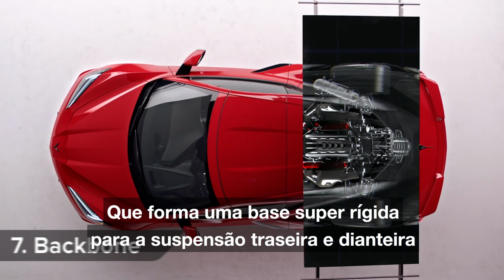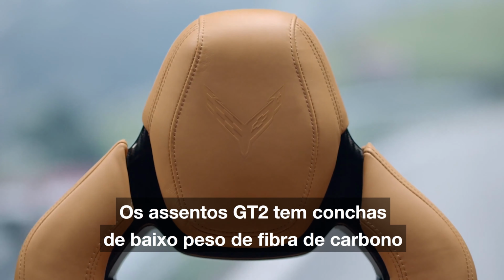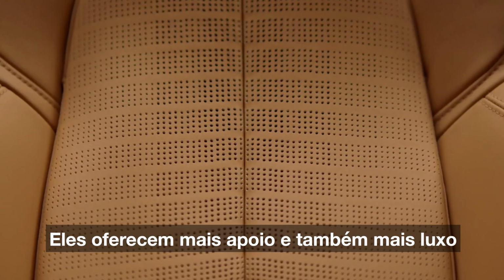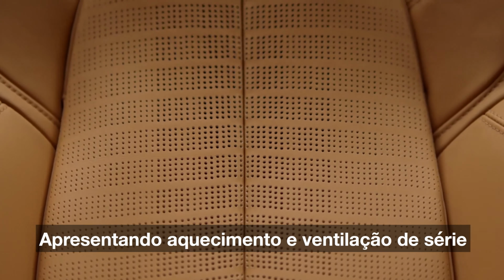The Chevrolet Corvette comes with 3 seat options that get progressively more body clamping. The basic GT1 seat emphasises comfort, and it's finished in Mulan leather, with lumbar support and adjustable wings on the options list. The GT2 seats have lightweight carbon fibre shells, are more supportive but also more luxurious, coming with heating and ventilation as standard. Finally, there's the Competition Sport seats, and they are the raciest set of all. They're designed for the track and come with aggressive bolstering, yet are also heated and cooled.